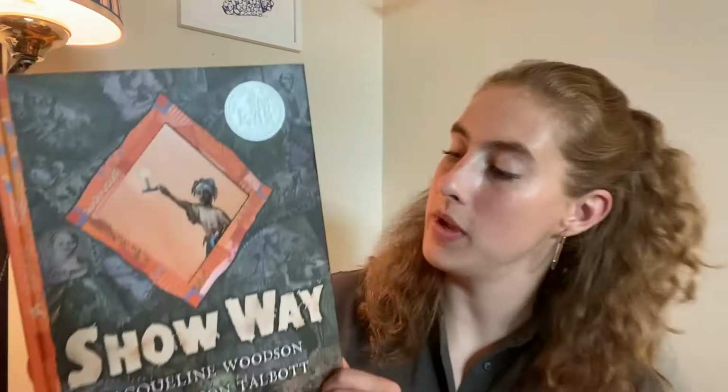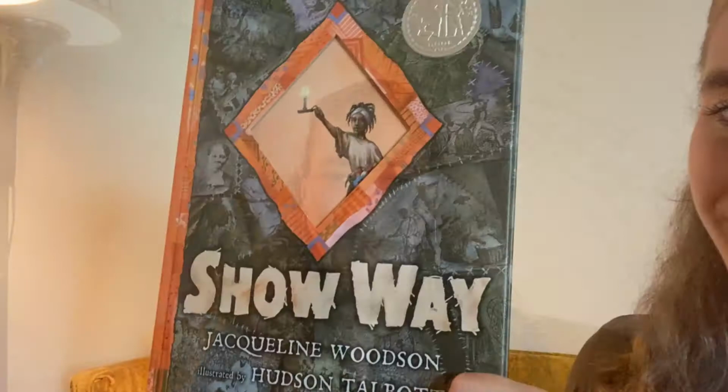Today we are reading Show Way by Jacqueline Woodson, illustrated by Hudson Talbot. It's a story that shows how quilts with secret messages became maps to freedom for enslaved people in the 1800s, and it follows how each generation has passed along the belief that there is always a road to a better place. Let's get reading. Show Way by Jacqueline Woodson, illustrated by Hudson Talbot.